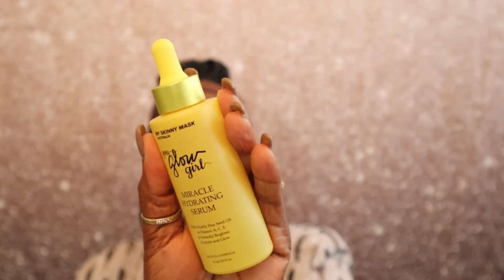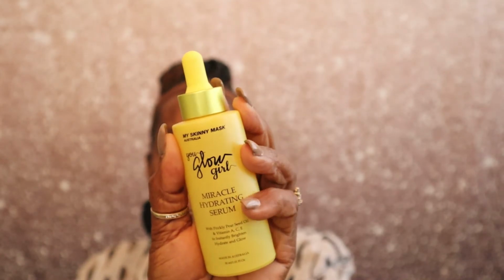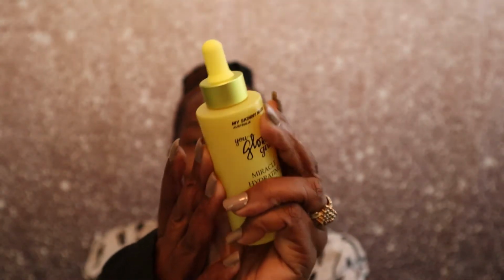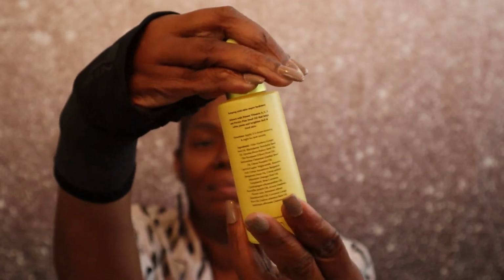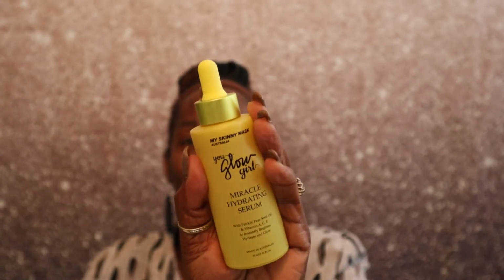Oh, wow. It says, you glow, girl. Look at that packaging, y'all. Oh, my gosh. That is pretty. I love that packaging. That is gorgeous.